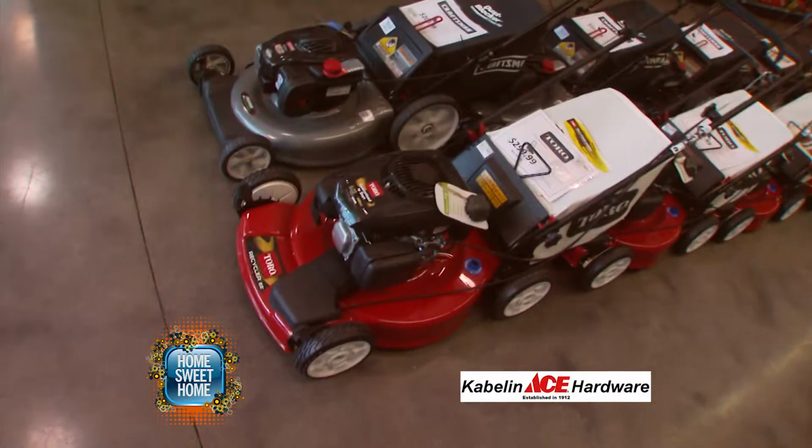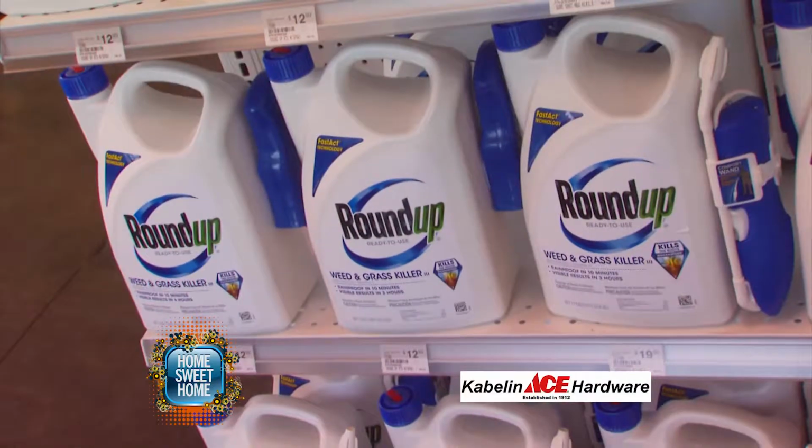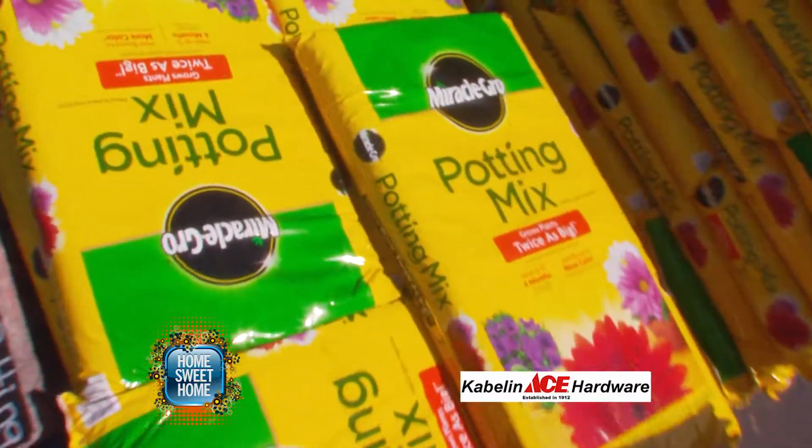We're here in the Garden Center at Cable and Ace Hardware speaking with Katie, and they offer a full line of lawn care products. Tell me about them. We sure do. We carry the full line of our Scott's fertilizers. We have plant food, grass seed, patch repair, anything you need to get your yard ready for spring.